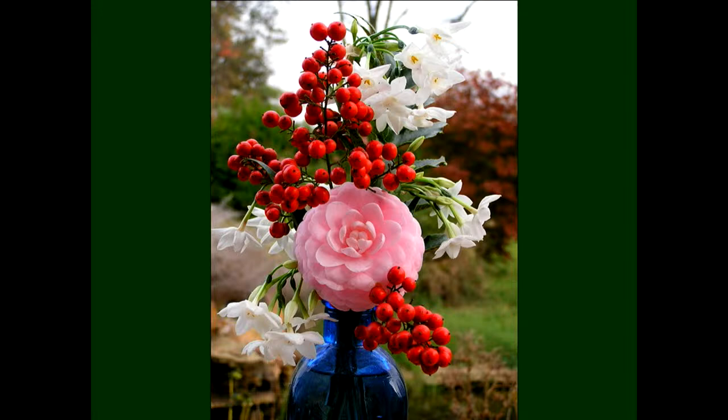Well, I'll get all horticulture on you. This is the flowers of Nandina, the berries of Nandina domestica, heavenly bamboo. This is the flower of a Camellia japonica called Pink Perfection. And these are the flowers of a Narcissus tazetta. We call them paper whites.